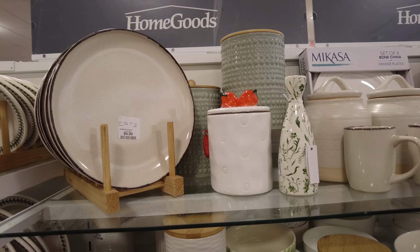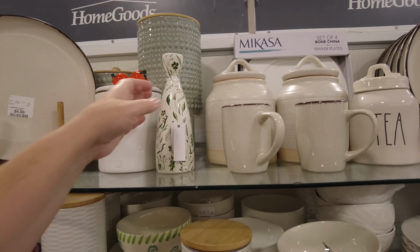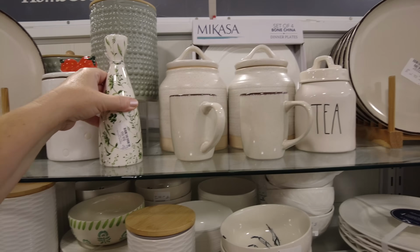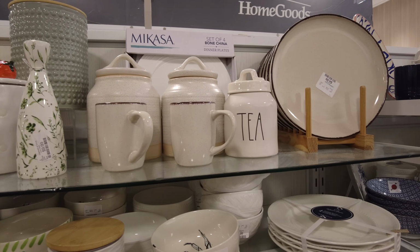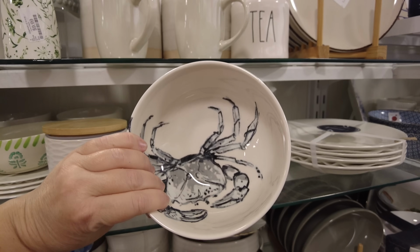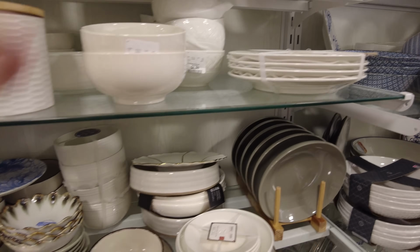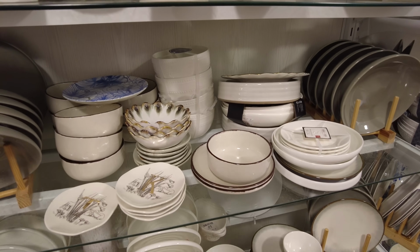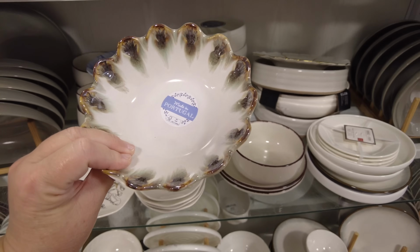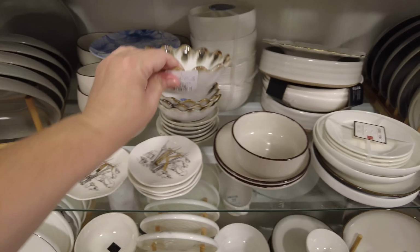Just some nice dishware up here. That's a nice neutral color. This one is $10. It's a little vase. Oh, that's funny. It has a blue crab in it. That one's $3. This is pretty with the scallops. That's really cute. I like that one. That one is $6.